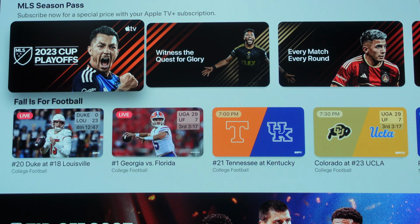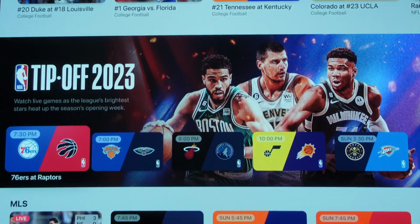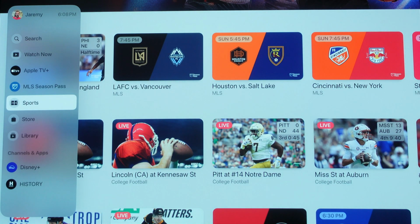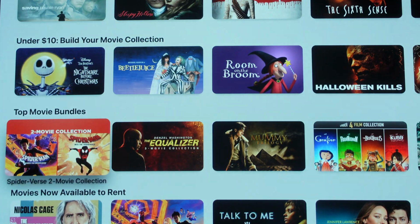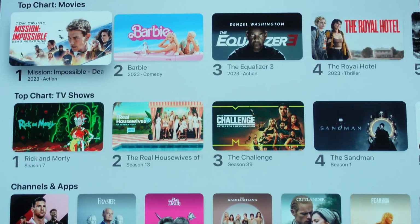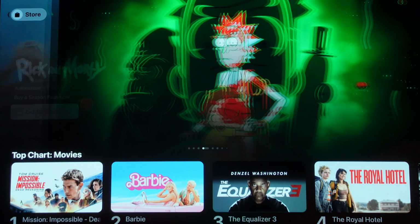It shows you pop-ups on the UI if you're watching something else and your favorite team has a game, or there's an exciting game or a close game, updating scores. Those things are kind of cool. I'll have to make a separate video maybe about that in the future. Here's the store. Of course, we want to be able to buy content directly on the device, and we can do that. Pretty much, again, the same navigation.